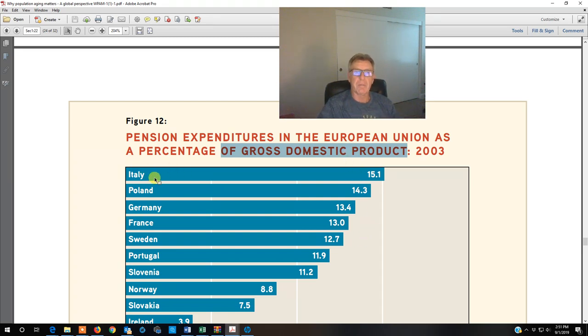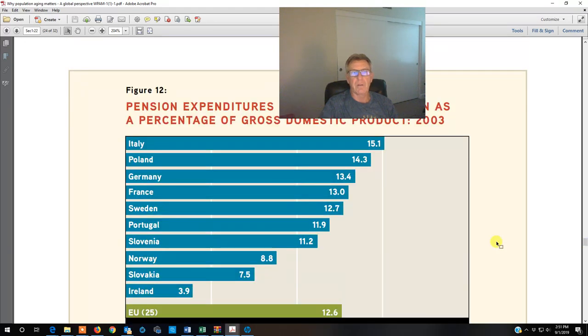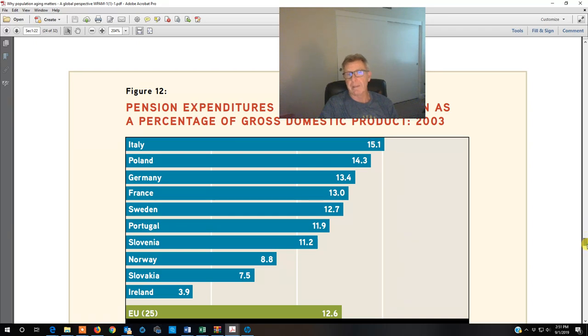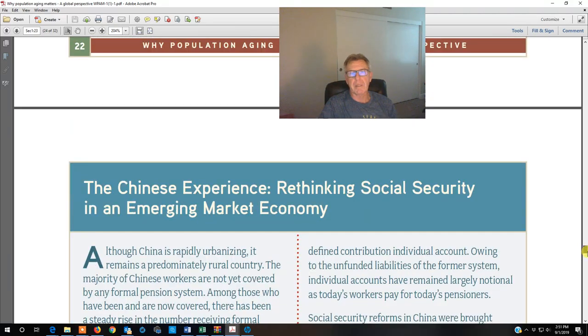A detraction of that is expenditures, okay? And we can see, remember what we were talking about, pension expenditures. Look at these top countries again. A huge percentage of their well-being is being thrown at caring for the older people, okay? So it's a big, big deal. And so you start having to rethink things. If you're a politician, you're an economist, that's the deal, okay?